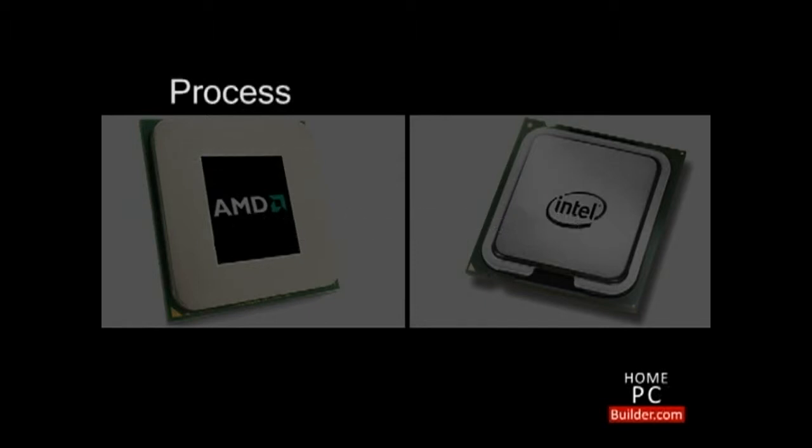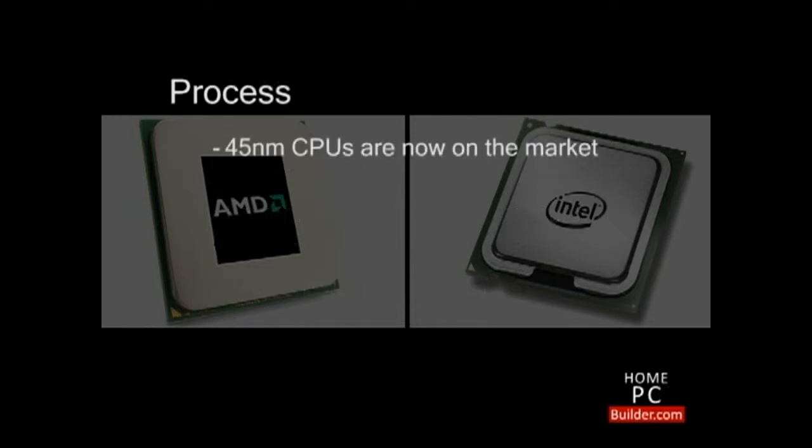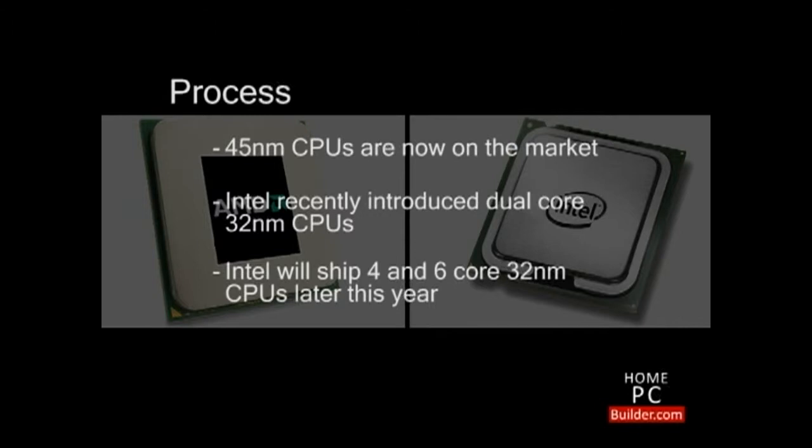The process used to create a CPU is measured in nanometers, or nm. By shrinking the process, CPU makers can put more transistors into the same size space, making higher performing CPUs. The lower the nm, the less power the CPU consumes, and the less heat it produces per transistor. 45 nm CPUs from both AMD and Intel are on the market now. Intel introduced dual-core 32 nm CPUs in January. Intel will start shipping higher-end quad and hex or 6-core 32 nm CPUs later this year.